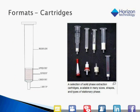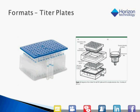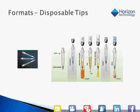Titer plates, where small cartridges are put into the 96-well format. And the diagram on the right just shows a product that 3M developed years ago where a disc is actually sandwiched or held in the bottom of one of these small tubes. And we'll talk about why that can be of a benefit later. Disposable pipette tips, where the sorbent is held in the bottom. This technique is a little different in that you pull the sample up and down, so it's an up and down motion, versus other SPE, which is one direction only. But tips can be very useful.